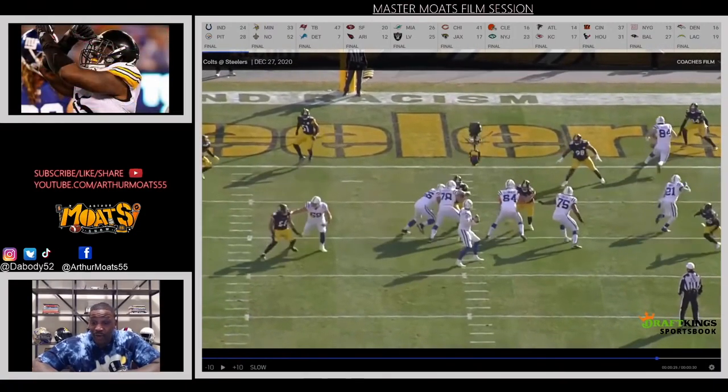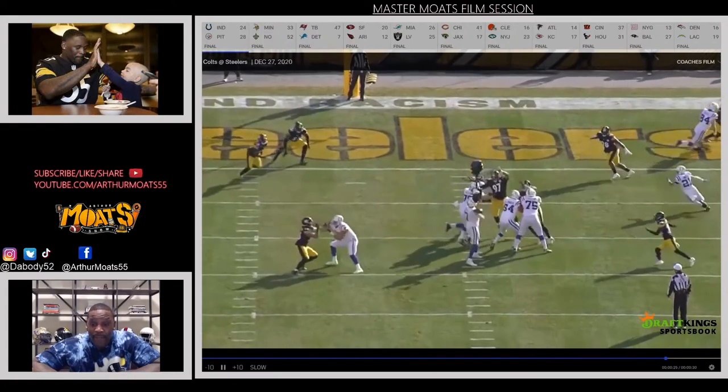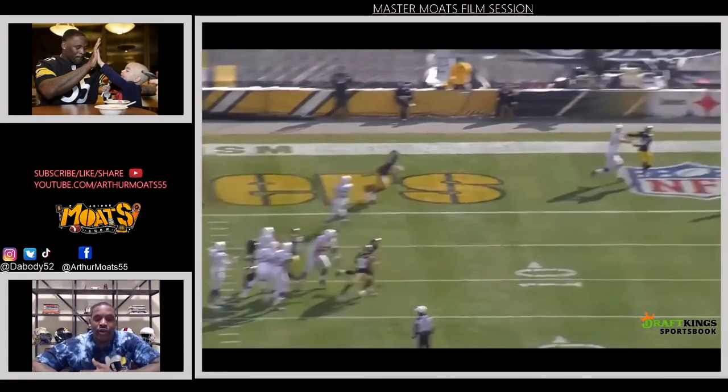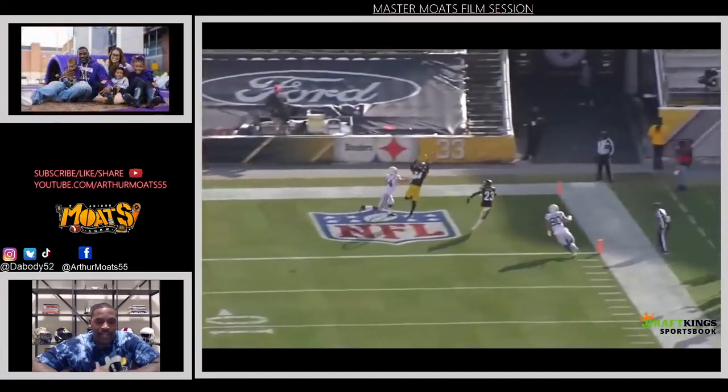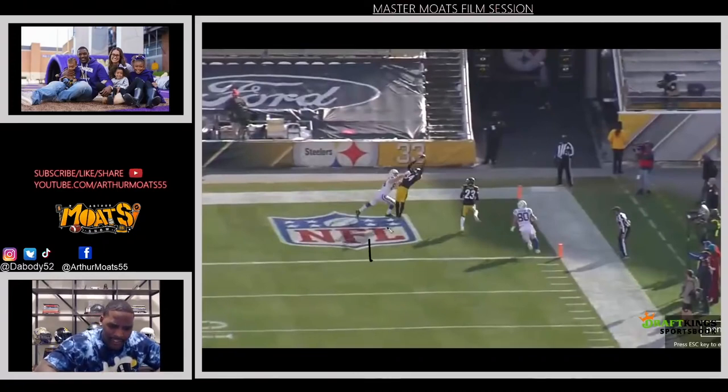Now, this is where you want to be. This is beautiful position right here, man. Anything that's breaking out, he's going to get it, right? And the big knock on Edmunds has been what? Ball skills, right? Go and get the ball. Let's freeze it right here. What is that? I give you a smiley face. Hold on.